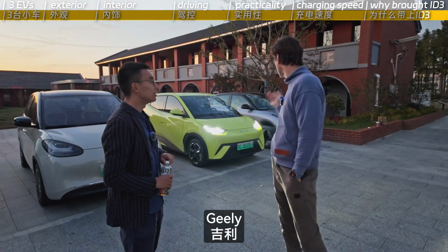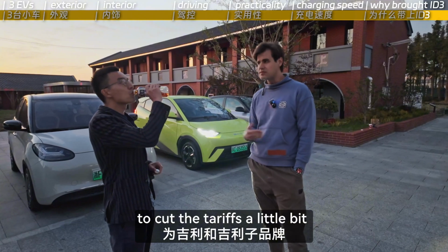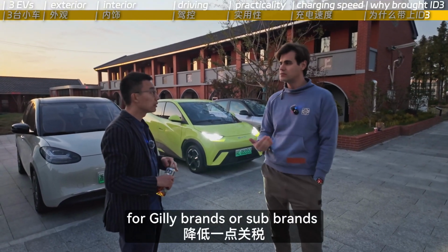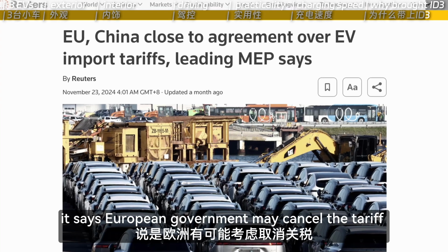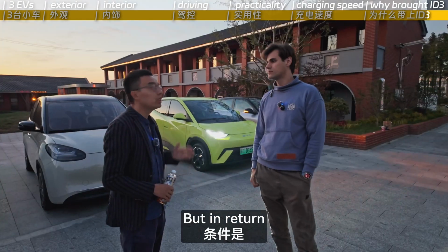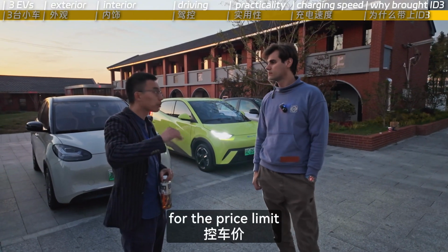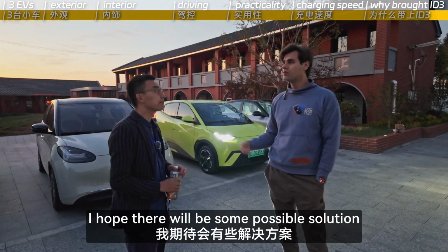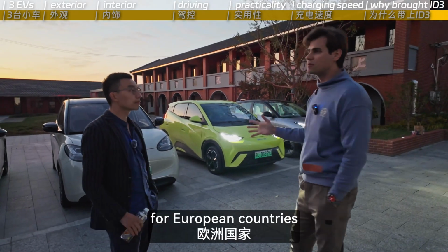I've heard that now Geely is talking with the European Commission to cut the tariffs a little bit for Geely brands or sub-brands. Today there is news that the European government may cancel the add-on tariff for Chinese cars, but in return, the Chinese cars need to promise a price limit. I hope there will be some possible solution because these cars will be perfect for European countries.